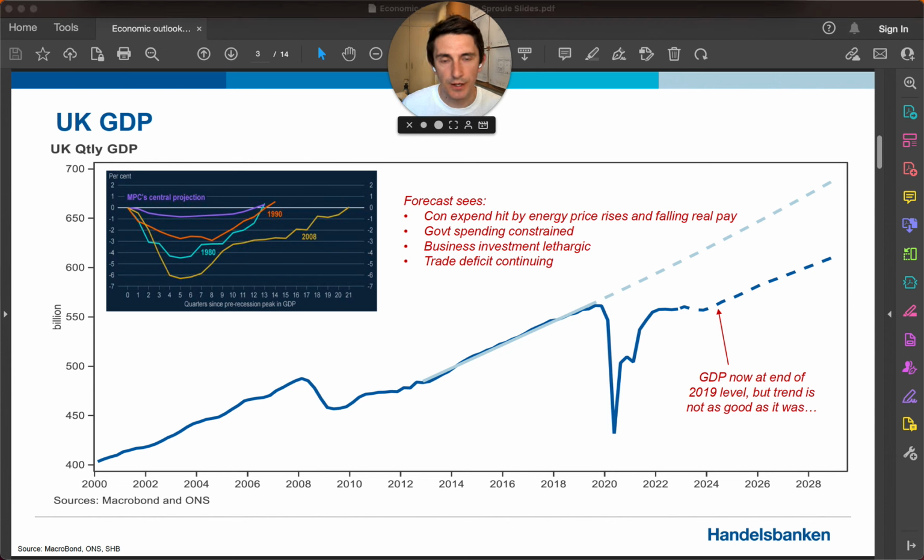There's a few reasons for this. Number one, consumer spending being hit by energy prices and falling real pay, constrained government spending, lethargic business investment, and a continuing trade deficit. So there's some of the reasons why GDP growth is not expected to be as good as before, but we are back to pre-pandemic levels now.